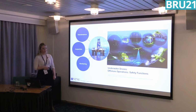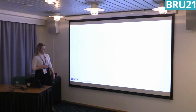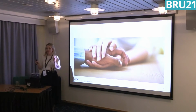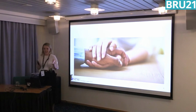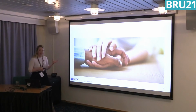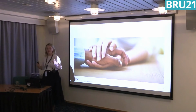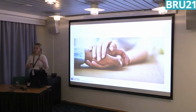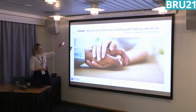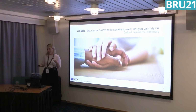So the underwater drones. But I said rely on, and I want you to take a very quick second, due to time restriction, to see what comes to your mind when I say rely. To me personally, to rely is to trust someone to do something. I rely on someone, I trust someone to do something for me. And luckily for me, the Oxford Dictionary has the same: reliable is that can be trusted to do something well.